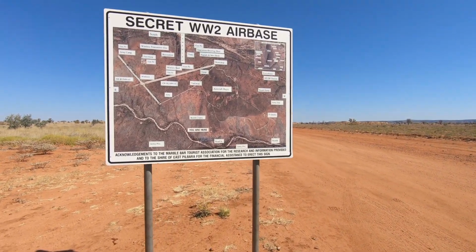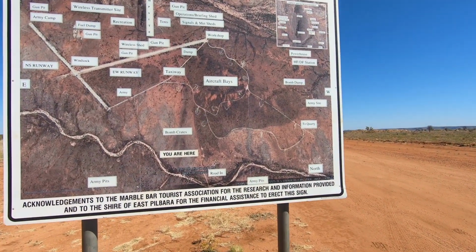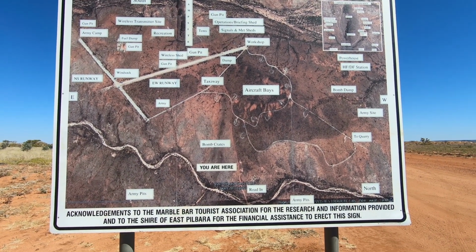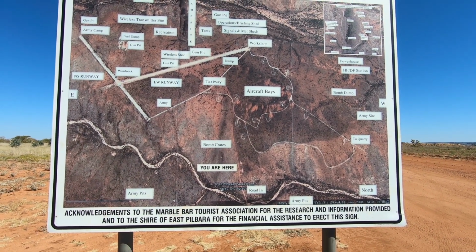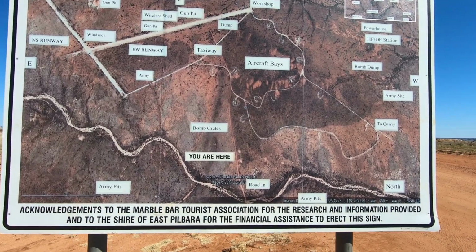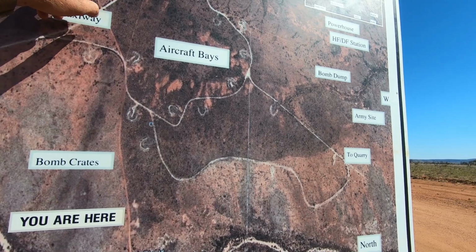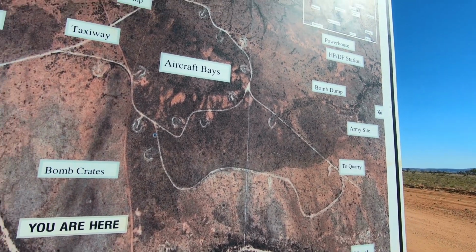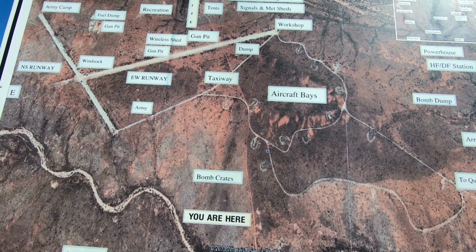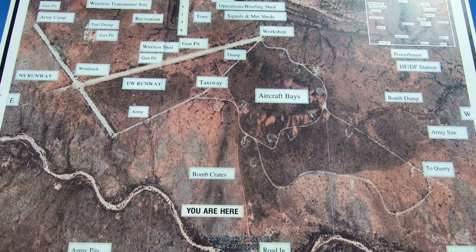Bit of a map to show us what's going down. There's a lot of stuff going on. So this road will take us straight to the bottom end of the runway, gun pit in front. We'll just have a bit of a drive around and see what we can see, hey?